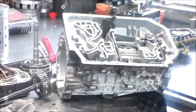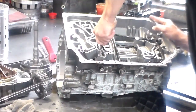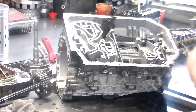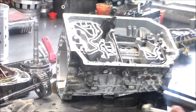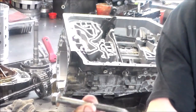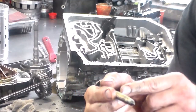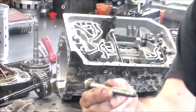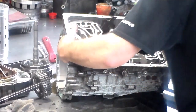Here's one. This one's a little harder sometimes. Okay, came right out. So this bolt, what I use that fits right in there, actually is a bolt from Honda. It has a thicker thread here and a thinner one here, because this goes through the case and then a nut goes on this to hold a bracket on. So I use this to get those seals out. Okay, so well, that's apart.